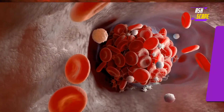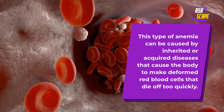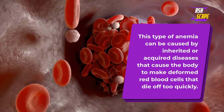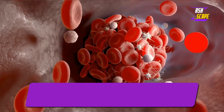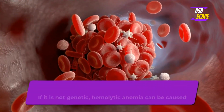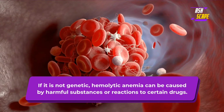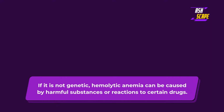Hemolytic anemia. This type of anemia can be caused by inherited or acquired diseases that cause the body to make deformed red blood cells that die off too quickly. An acquired disease is one that you didn't have when you were born. If it is not genetic, hemolytic anemia can be caused by harmful substances or reactions to certain drugs.